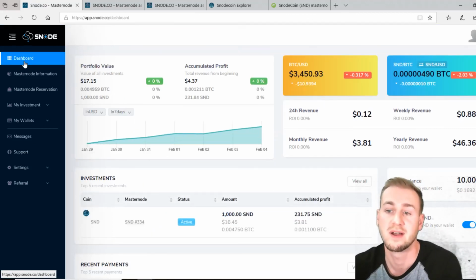Those were the 5 main enhancements that they've made. Rather impressed with what they've done. They've obviously drastically improved the functionality of the website, and they've improved the functionality of the coin as well, which does add a lot of value. So really pleased with that.